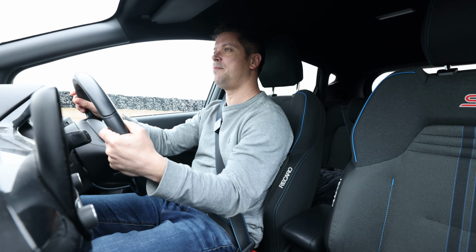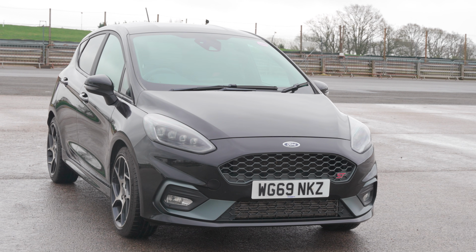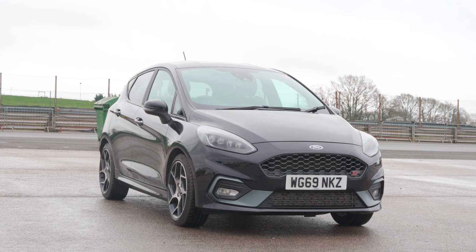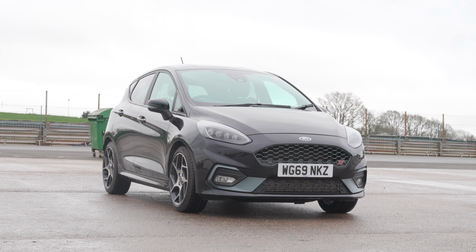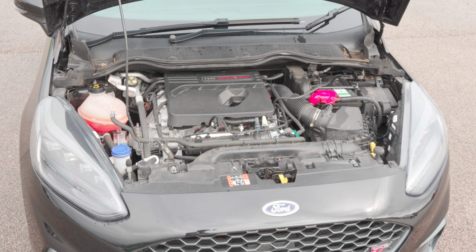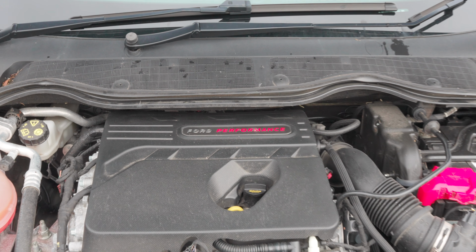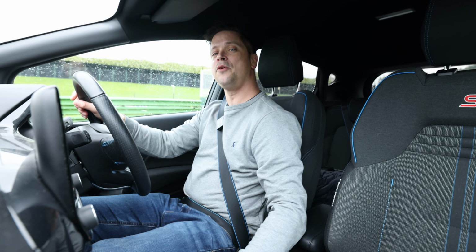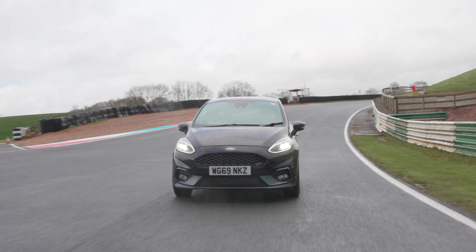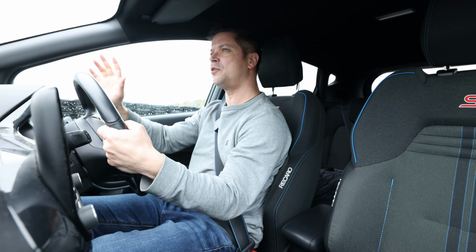Ford could be forgiven for keeping things the same, putting the 1.6 engine in the new body shell, but no, they changed things up again. It was a bit of a gamble, but it's a gamble I think that paid off. Instead of the 1.6-litre engine, they went for a 1.5-litre 3-cylinder. Now a few eyebrows were raised at that decision, but the 1.5-litre EcoBoost engine is a real cracker. 200 horsepower, this will do 0 to 60 in 6.5 seconds, top speed of 144 miles an hour, not that I've ever done it, and just so flexible, so torquey.